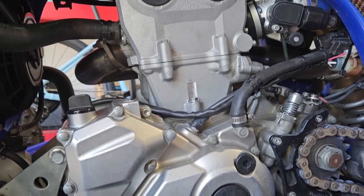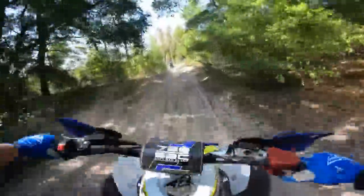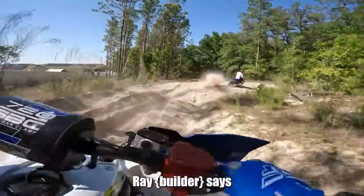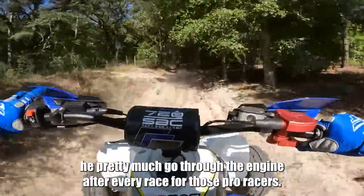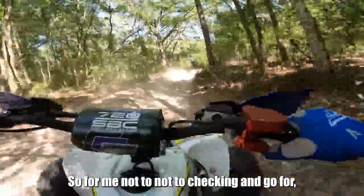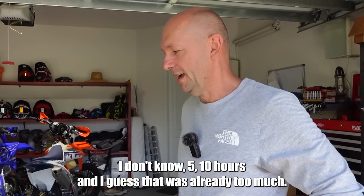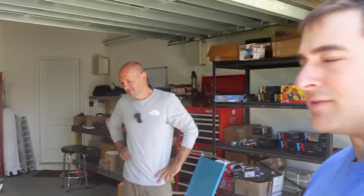Most of you guys I follow know this, but the more performance you go for and the more you try to squeeze out, the reliability is the opposite. As the performance goes up, the reliability goes down. Even these pro race riders have spare engines in the pits because they just blow up when you push them that hard and have that kind of power coming out of a small engine. Ray said he pretty much goes through the engine after every race for those pro racers. So for me, not checking it and going for 5-10 hours, I guess that was already too much. Yeah, they're probably checking maintenance in the middle of a race.